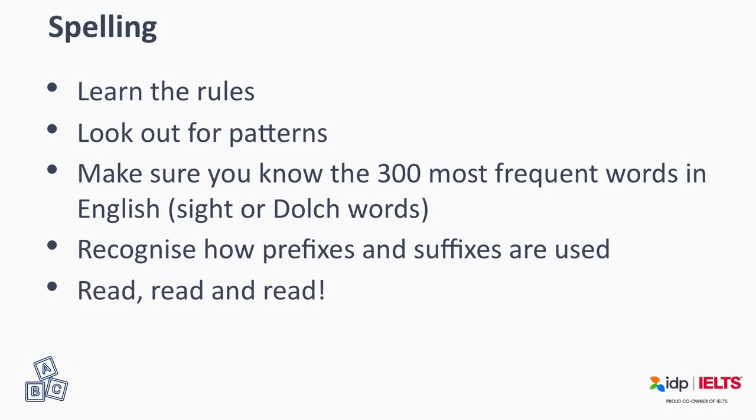Spelling can also be an area of difficulty for a lot of English learners, as although there are spelling rules in English, there are a lot of exceptions. Also, English is not a phonetic language, i.e. it's often not spelt as it sounds, unlike many other languages. There are ways that you can improve your spelling though. Learn the rules. Even though there are exceptions, around 75% of words do follow the spelling rules.